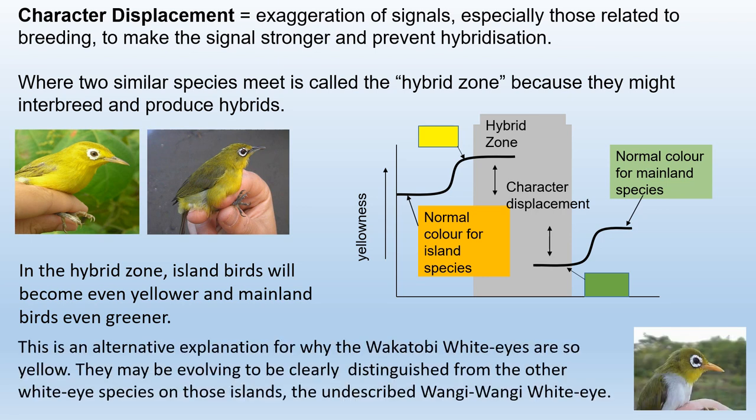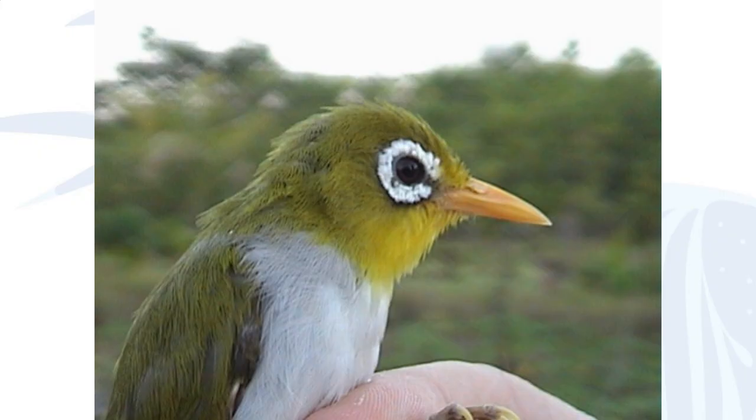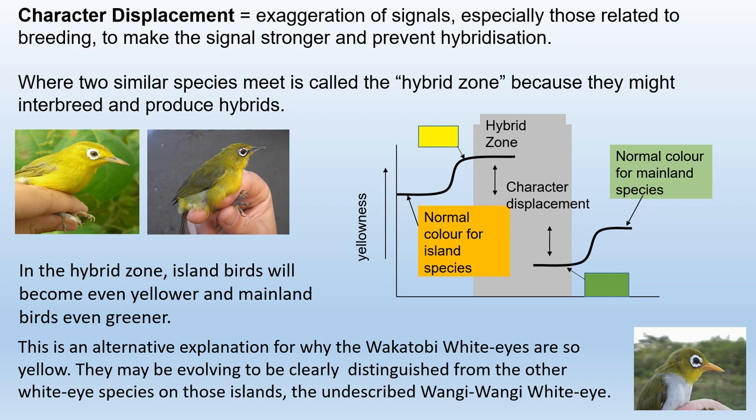And that is our other explanation for why the Wakatobi white eyes, the ones on the little islands, are so yellow. It may be that they've evolved to be clearly distinguishable, not actually from the mainland species, but from another white eye species that is present on the islands, which is called the Wanji Wanji white eye, which I've got a picture of in the bottom here. So it could be that character displacement is causing them to be more extreme in a direction that they were already taking by chance.